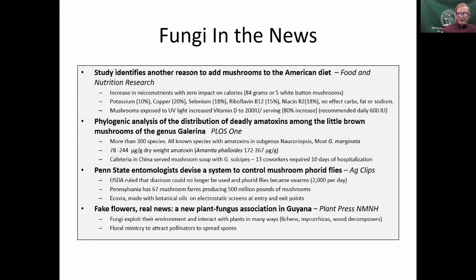The third one is an interesting issue. Penn State is in Pennsylvania, and the largest commercial crop in Pennsylvania is mushrooms, mostly in the southeast. Mushrooms attract phorid flies, which were never a problem as long as you could use the pesticide diazinon. They got rid of that, so the flies were driving people crazy. This article was about using a new product called Ecovia, which is some natural oil. Hopefully that helps the people in Pennsylvania, and apparently the flies were coming into Maryland. I had not seen them, but I don't live up that far north.